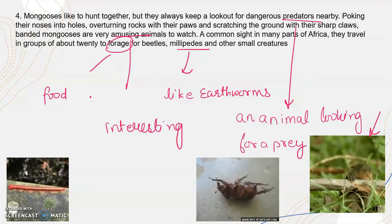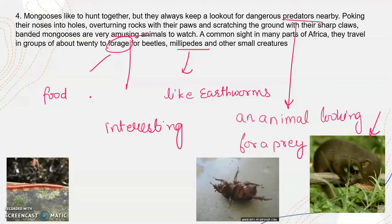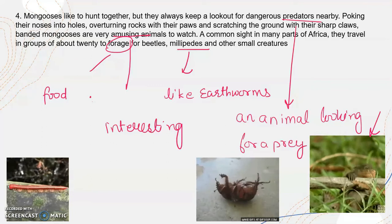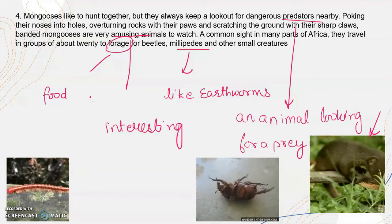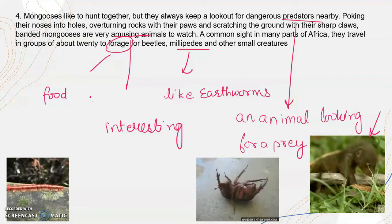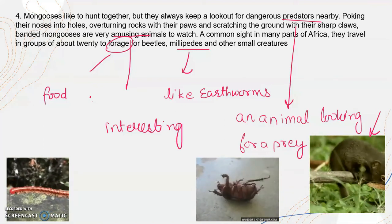So now here we've been told that mongoose, we've got another special variety here. You can see the picture of the mongoose. So they are a special kind of animal who like to hunt together. They go and look for their food together in groups. And they always keep a place from where they can watch their predators, whom they probably might attack, or those animals might attack them.